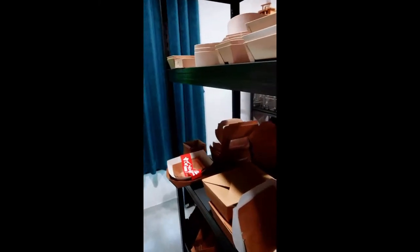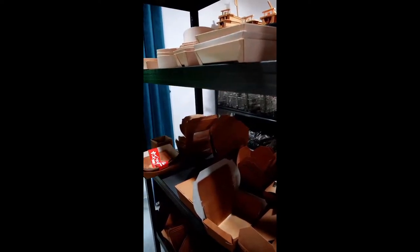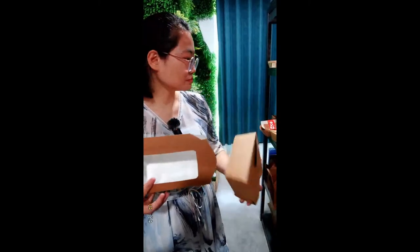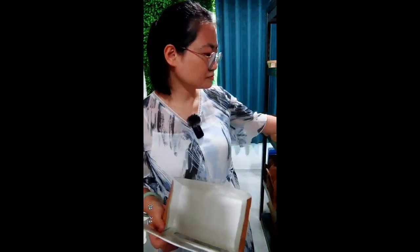Okay. And this is one of the materials for the takeaway boxes. If some of the clients have less budget for the takeaway boxes, we suggest they still need this one. We also have the takeaway boxes. This takeaway box with the window. This takeaway box without the window. We can send you the catalog, then you can select which one is useful for you. Like this one. This is the same design, but one is with the window, one is without the window. About this size, we also have different sizes. We have the small one. We have the bigger one.